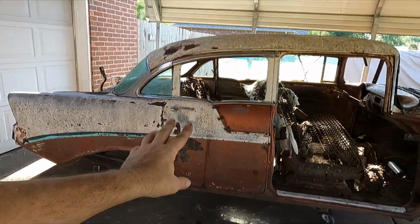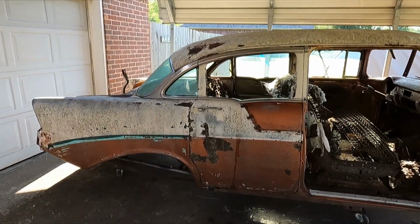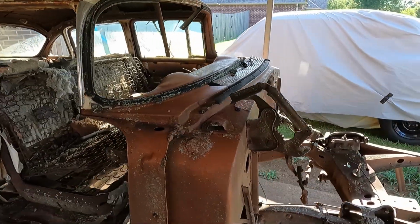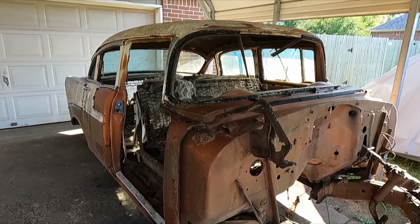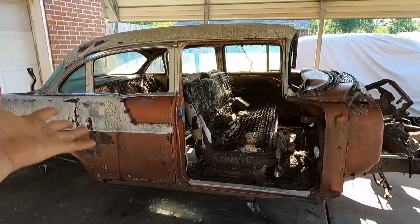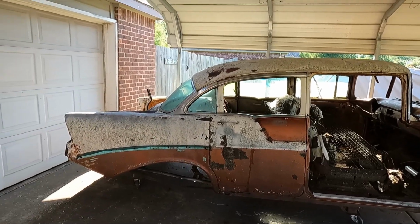I actually had this identical car, a 4-door Bel Air '56, same two-tone color combination, and I drove it as a patina car for a while, and then I tore it all apart and did a bunch of work to it, and I put it in two-tone primer and drove it for a while, and then tore it apart to go for paint. After I bought a whole bunch of parts for it, I decided to go ahead and tear it apart since I had all the new parts here.